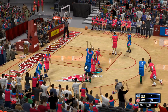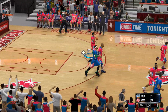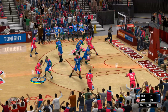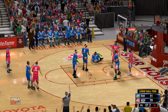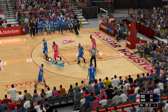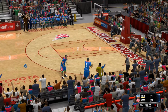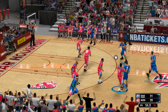Wade passes to Bosch. No good with the triple. And it's the West All-Stars ball. Big run right now going for him, 11-2. Lets it go with the 3. And there's the call on Durant. That's his first foul. There's 57 seconds left in the fourth quarter of this one.